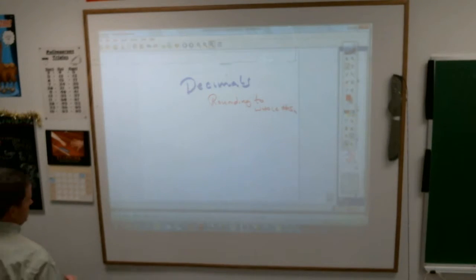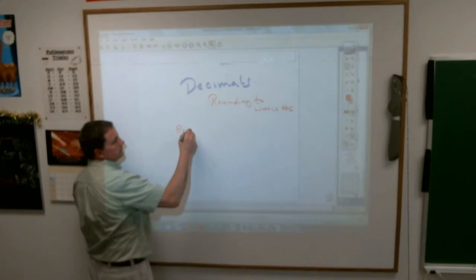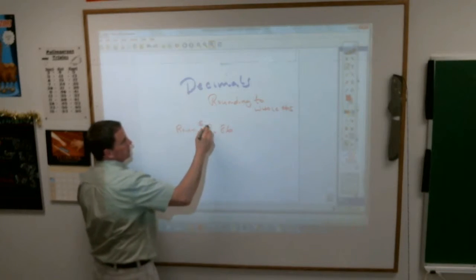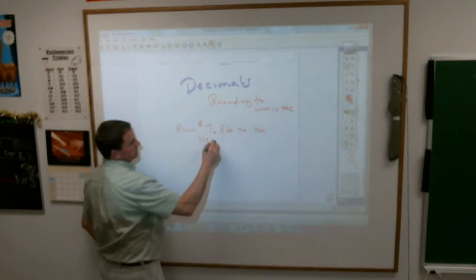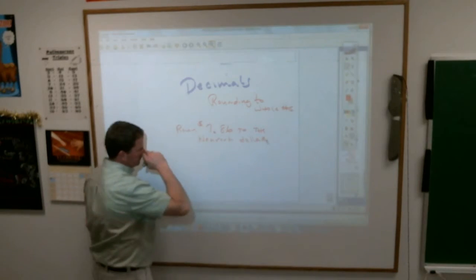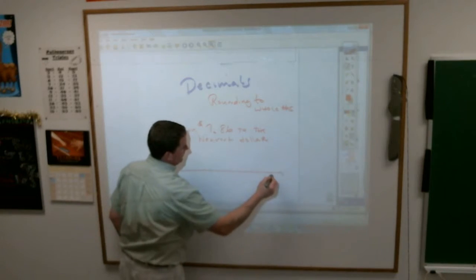The book asks the question, if you were rounding, round $7.86 to the nearest dollar. Which means, you know, your mom was gonna give you money. Well, I guess that doesn't work.